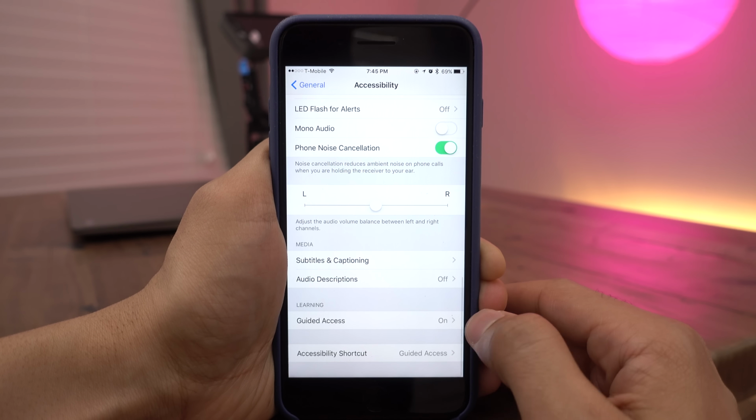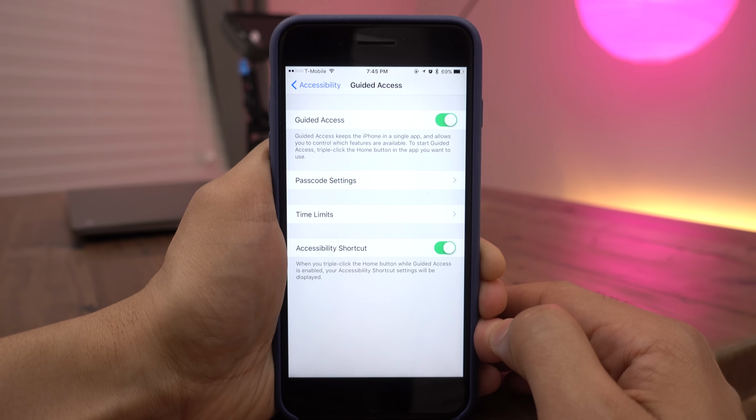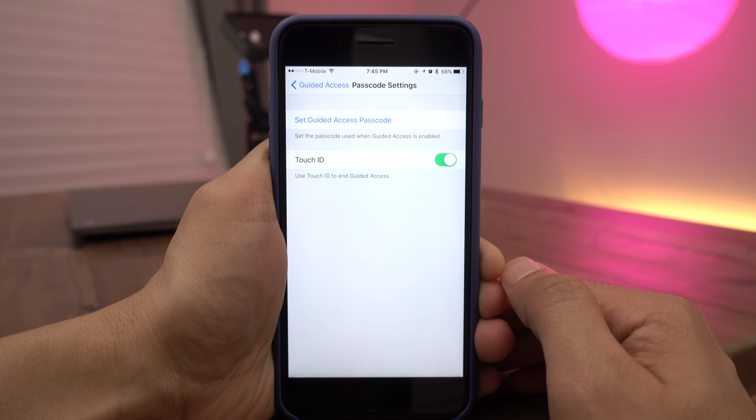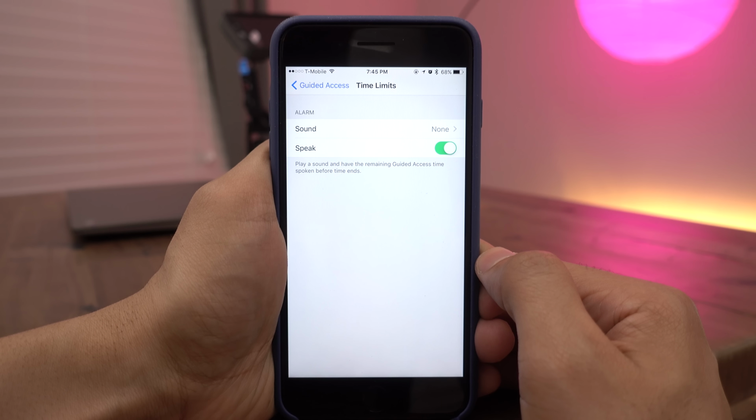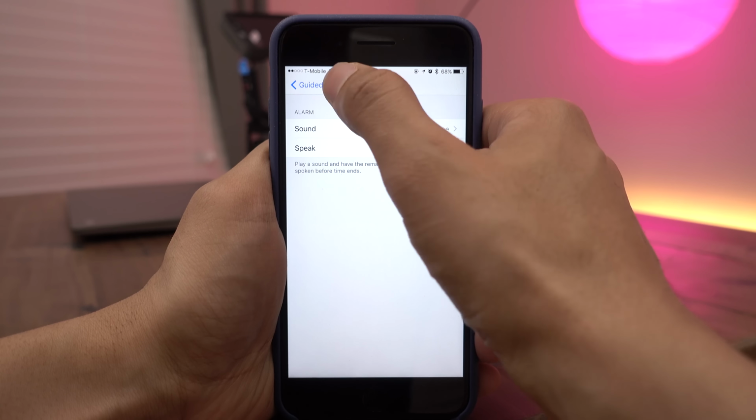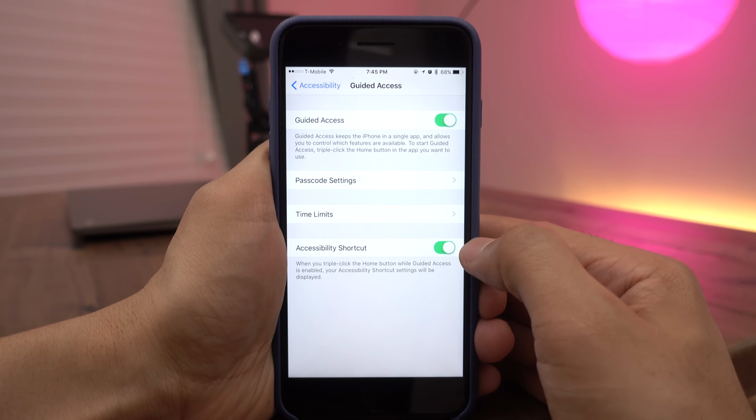So if you go to settings, general, accessibility, guided access, you're gonna find the guided access section of the settings here. And here you can set up guided access to restrict a user to a specific app. You can even set up time limits. And after that time limit elapses, they can no longer use your phone.